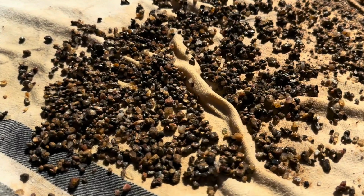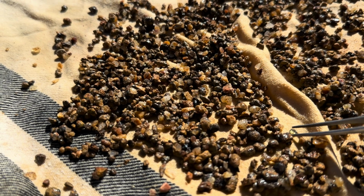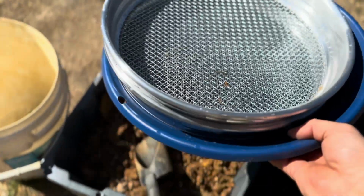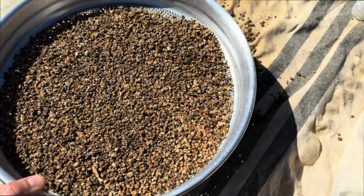So this is everything that came off the rocks. I thought I didn't have anything, but check this out. Got that nice little green quartz point. Time to get into the good stuff. Let's go. First proper flip.